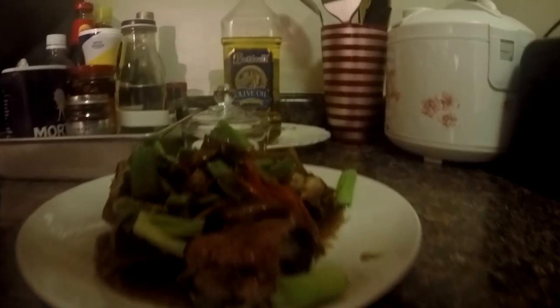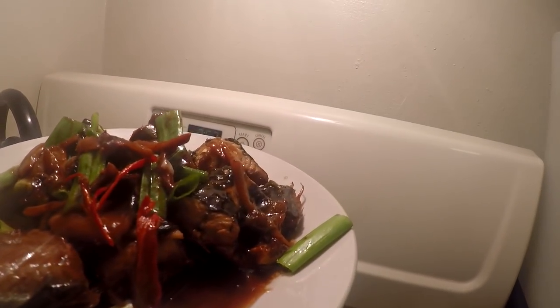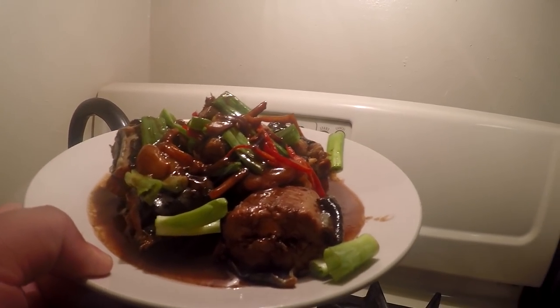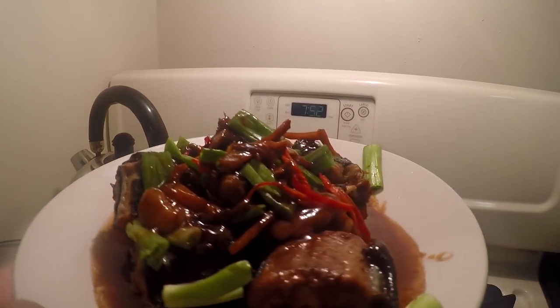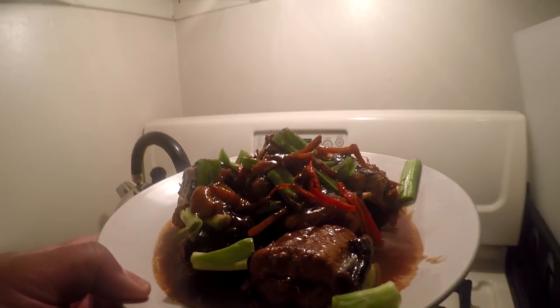Check this out, huh? Gotta give you guys a close view here. Ooh, man, all that thick sauce. Man, this is some beautiful stuff right here, guys. Wow, look at this, guys. So this is the final result for this evening. Look at this, I'm just gonna show you under the light so you guys know how beautiful this is, man. Braised, Chinese braised eel, man. I gotta tell you, this is some gorgeous stuff right here.